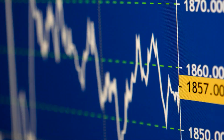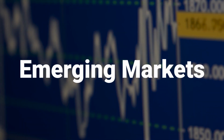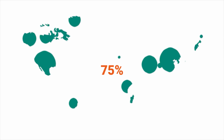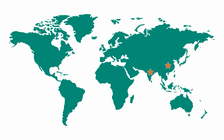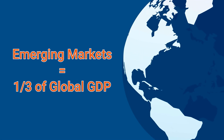This is mentioned because some people who are new to investing may see the phrase emerging markets and get the impression that this is synonymous with only small countries. Yet emerging markets cover 75% of the world's population and are comprised of nations like China, India, Russia, Brazil, South Korea, Thailand, Taiwan, Malaysia, and more. All told, emerging markets account for about a third of global GDP.